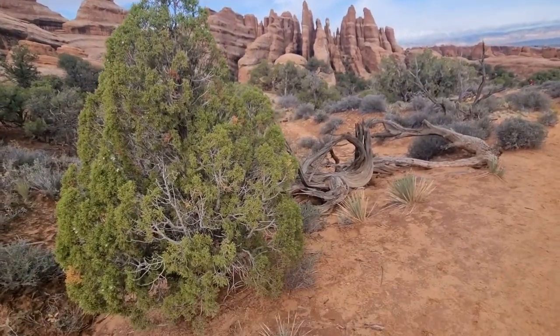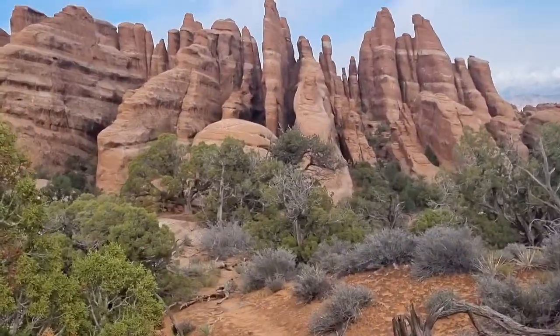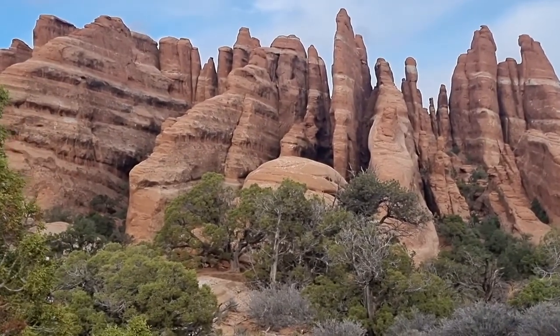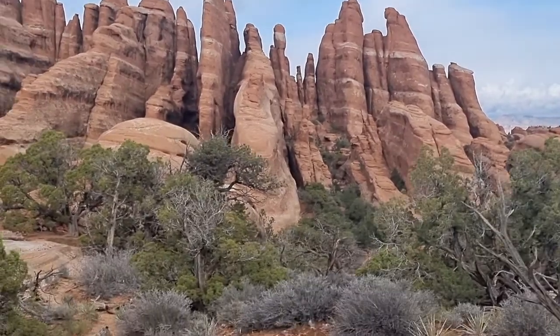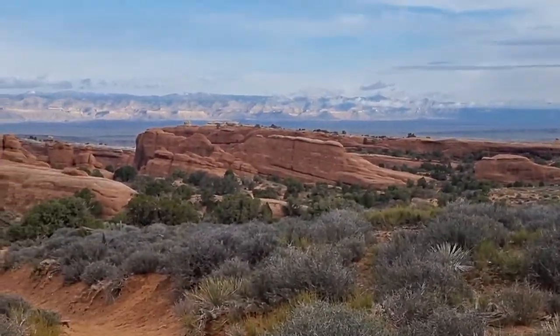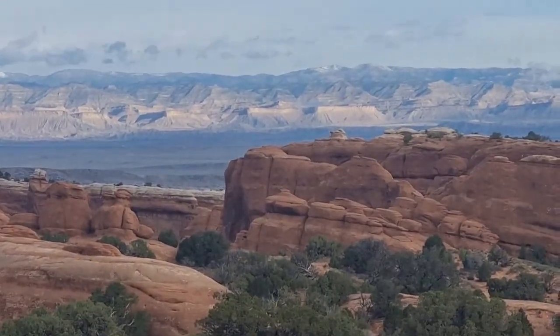worth it, from the desert flora to these amazing fins, which as they erode, some of them will form arches, to the valley down below and the mountains in the distance.